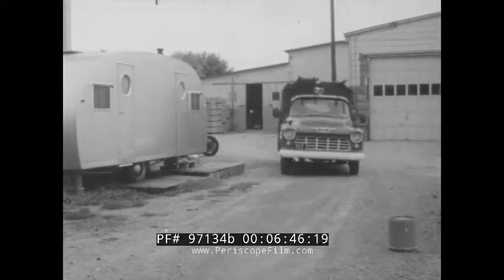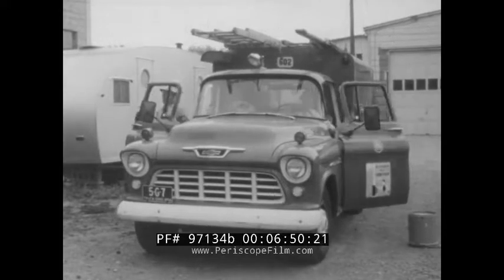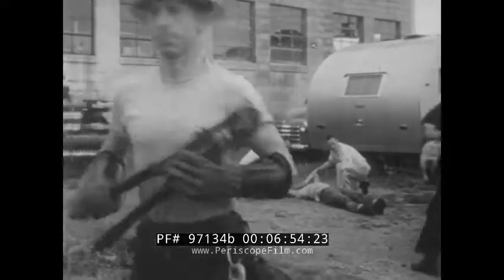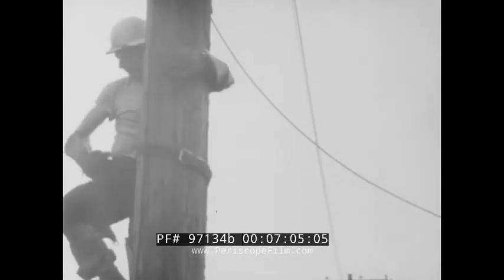For our demonstration, an emergency truck from the power company arrives on the scene with its well-trained, well-equipped personnel. They find effective artificial respiration being administered. Their first step is to cut the wire high on the pole so that no one else will be endangered, after which they help apply first aid until the arrival of an ambulance.